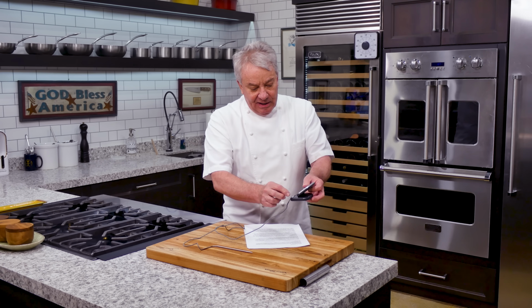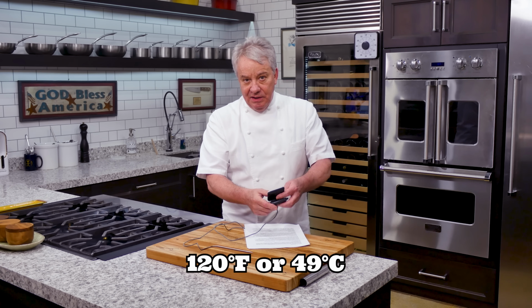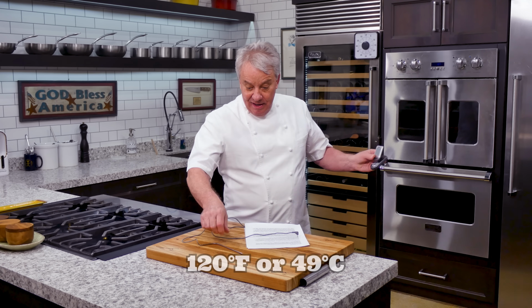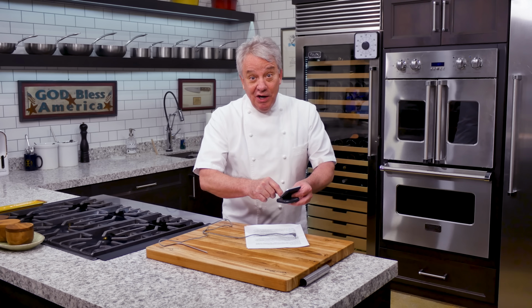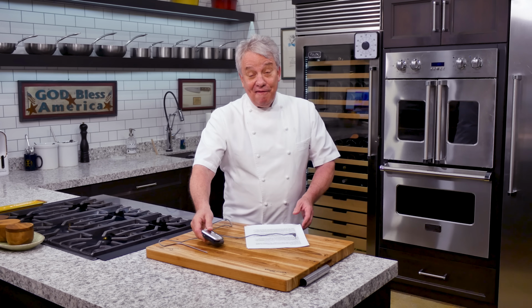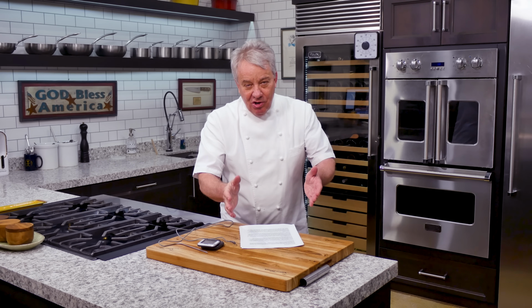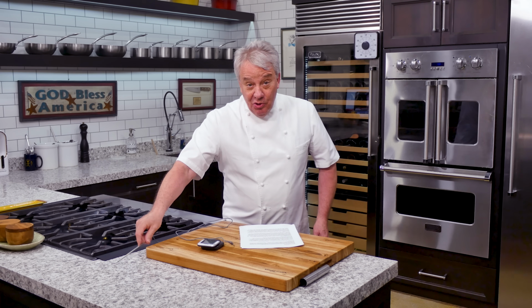You set the temperature that you want. If you want it rare, you put it at 120 degrees. You put this on the outside of your oven, this inside the prime rib. When the prime rib is 120 degrees, beep, beep, beep, it's going to let you know. And you follow the directions, and I promise you, if you have never cooked a prime rib before, you follow the directions exactly.